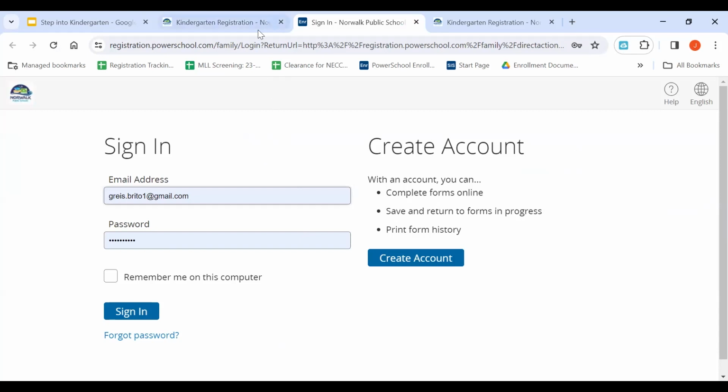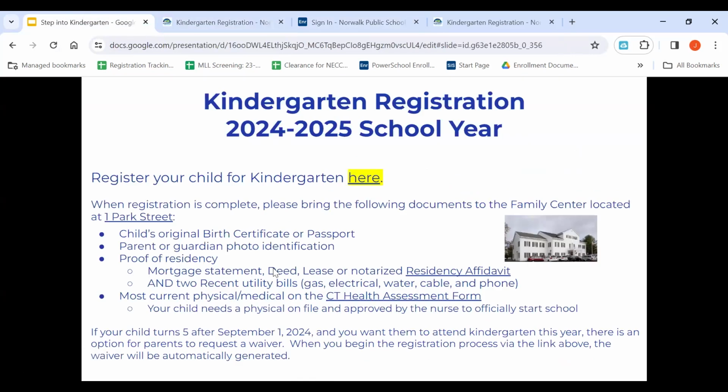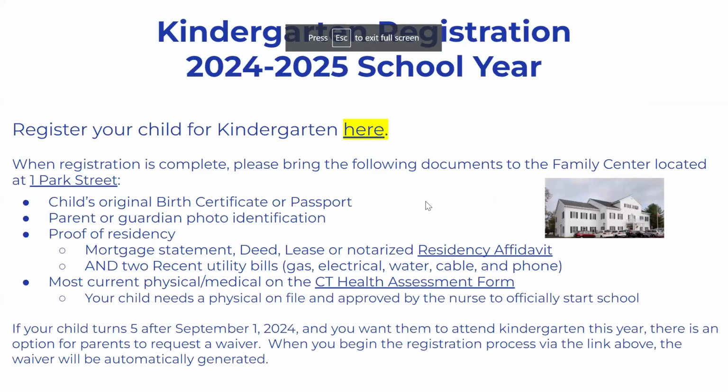Once this is completed, you will bring the following documents to the Family Center located on 1 Park Street, which is your child's original birth certificate or passport, along with parent or guardian photo identification. Aside from that, we do need a proof of residency, which is either a mortgage statement or lease. It does not matter if your lease is expired. If neither of those apply to you, you would have to fill out a residency affidavit.